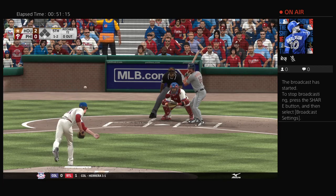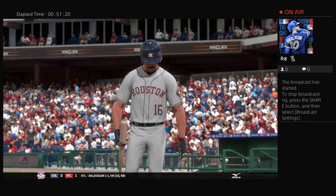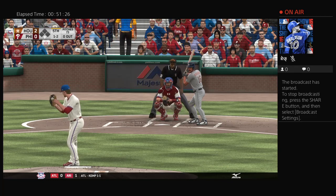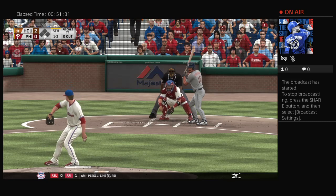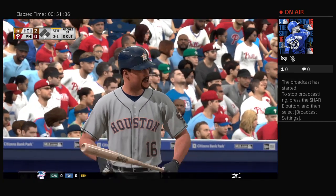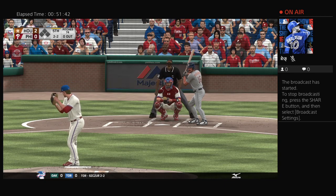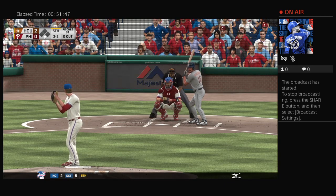Ready on 1-2. Chop foul over towards the coaching box. Again, a 1-2. Look out. That one almost got away from him. 2-2 now. Hey, that's a good pitch right there. But, you know, as a base stealer, when you're in the box like that, you want to protect your moneymakers, right? You don't want anything around your knees or your feet, so he was fortunate to get out of the way of that one.